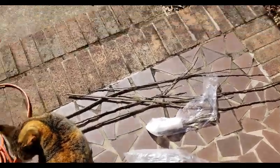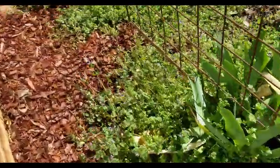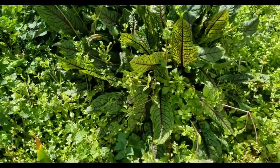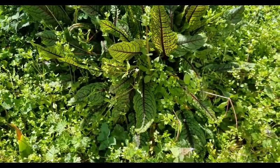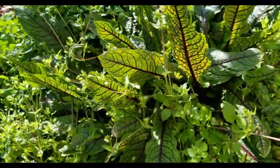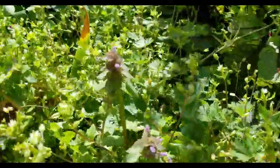I've got some potential urban homesteaders coming by to pick up cuttings because it's starting to take off around here, because some of us are doing what I'm doing. Okay, I think I've already done a video on this, but look at this, y'all. This is the red vein sorrel. Oh my gosh, isn't that a gorgeous plant? And it looks so pretty in a salad. I'm pretty sure that this is chickweed, like almost 99.9%.